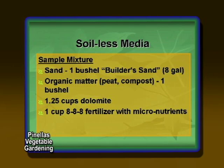arrangement or mixture of stuff tends to be a little on the acid side. So the dolomite will bring that pH up to where you need it, and it tells you how much to use. And then 1 cup of balanced fertilizer with micronutrients. You need to look on the back of the fertilizer bag to see if it has those micronutrients in it, because some fertilizers are just 8-8-8, just nitrogen, phosphorus, and potassium. And those other nutrients are extremely important, especially in a mixture like this that doesn't have any native soil in it.